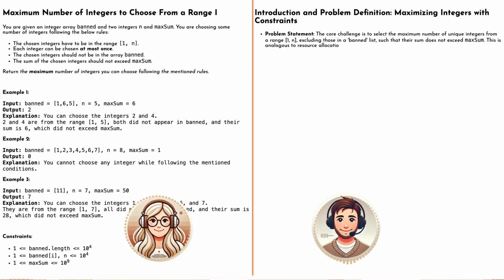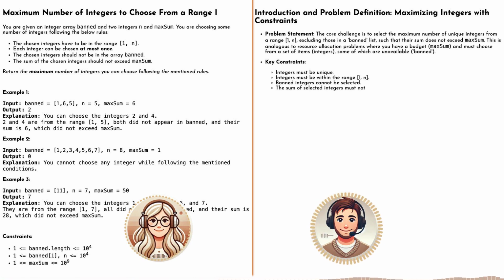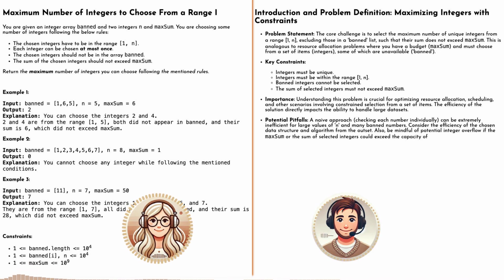That's right. And today, we're diving into a problem that's all about maximizing integers within certain constraints. Sounds a bit abstract. Yeah, it does, a little bit. That's why we're here, though. Exactly. We'll break it down. Imagine you're given a range of numbers, but some are off limits. Let's call them banned numbers. Your mission, should you choose to accept it, is to pick as many numbers as possible from the allowed ones. But their total can't exceed a specific limit, which we'll call maximum.